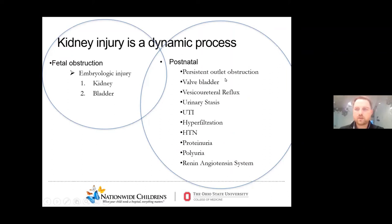Valve bladder is something that was initially described by Mitchell many decades ago. And it's a dynamic process as well, where in young children, the bladder is low capacity, poor compliance, and has high pressures. And then over time, the bladder decompensates to a low pressure, floppy system that has high residual, where both of these processes can lead to damage to the kidneys through varying mechanisms.